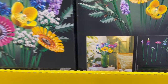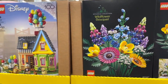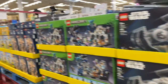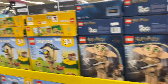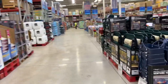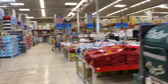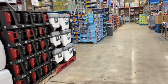What's this? Oh, those are Legos. But it's a wildflower bouquet. That is so cute. Oh my God, it's so cute. They got all the Legos. Okay. Harry Potter. All right, let's keep going, y'all. They got a treadmill up there. I don't know how much it is though. Okay, so what did I come in here to get?